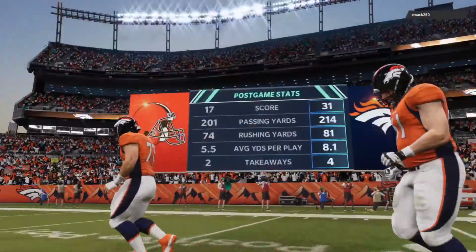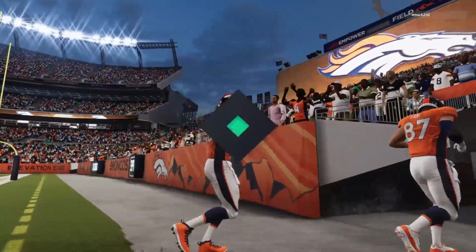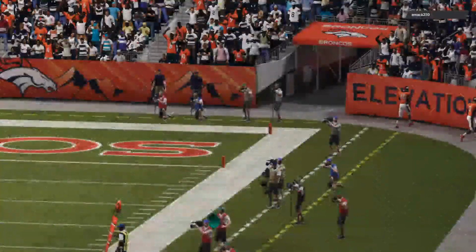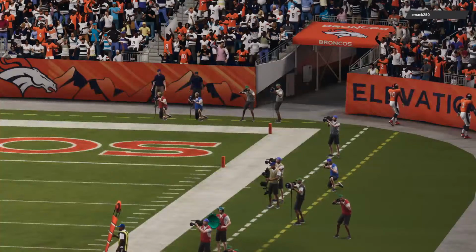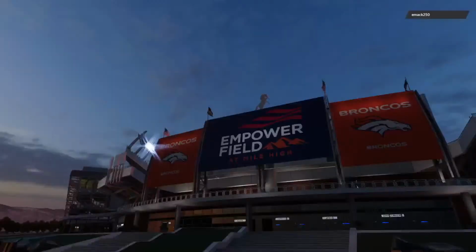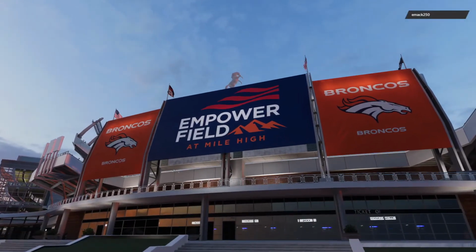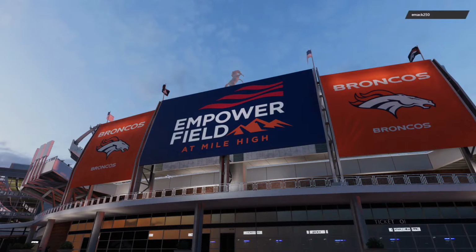So for Denver, they get win number 10 on the year as they move to 10-1. And they will hit the road next week to take on Washington. Meanwhile, for Cleveland, it's a disappointing way to lose your first game as they drop to 10-1 now on the year. And they'll try to get back to their winning ways next week as they head to Indianapolis to take on the Colts.